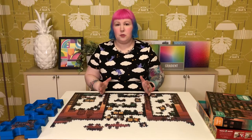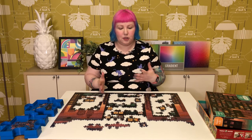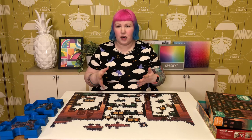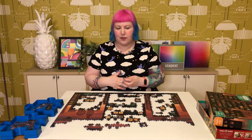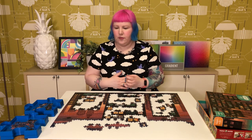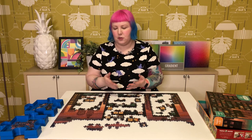I'm back after a couple sessions of puzzling, and it's actually taken me a pretty long time to get to this point, about 4.5 hours, or 4 hours and 45 minutes, something like that. It's definitely been fairly slow going, and I think that's probably more to do with how I approach the puzzle rather than the puzzle itself.